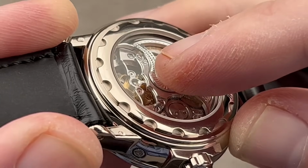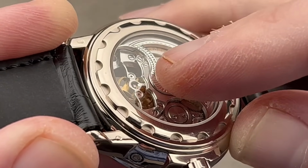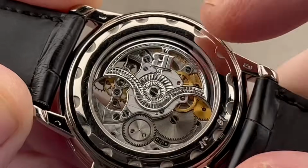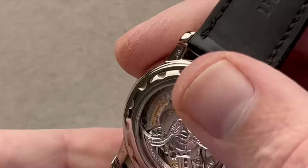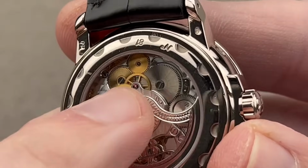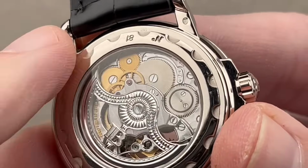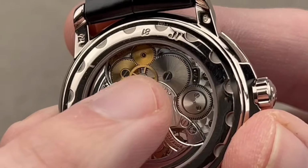See how this is double layered? Each one of these 2 layers features mirrored anglage of the highest grade, and you can see the same on every bridge all the way around, with stripes across that winding rotor bridge. Solarization on the ratchet wheel, as well as the crown wheel core, all screw heads black polished. You can see that the click spring has also been black polished.